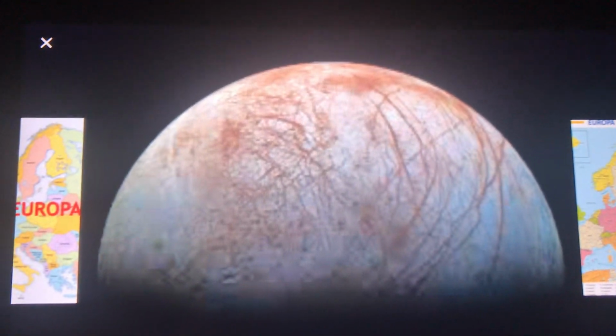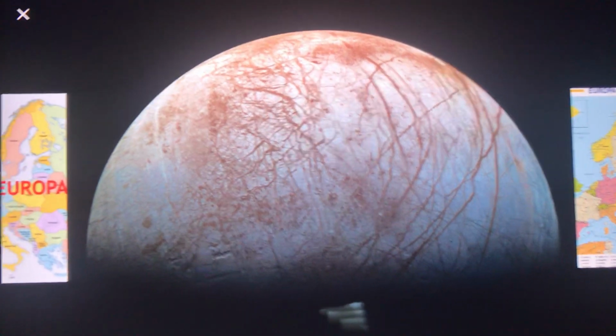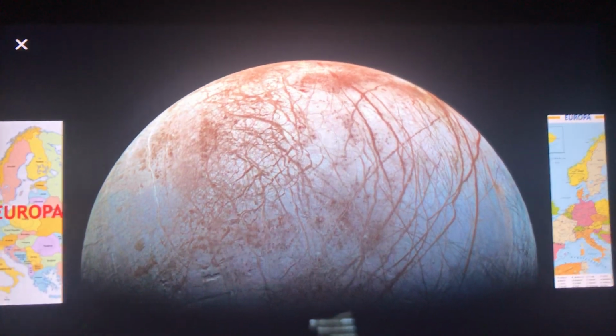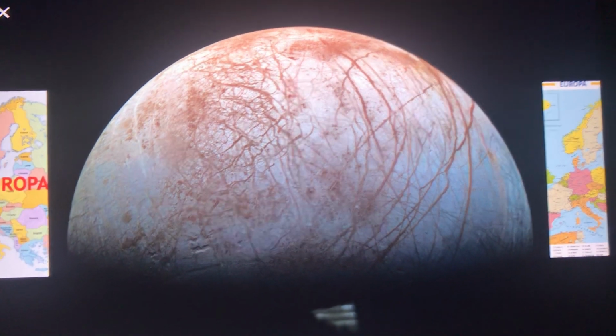Just like our moon, it has a locked rotation on Jupiter. Like all Galilean moons have locked rotations on Jupiter, just like our moon is locked to the Earth.